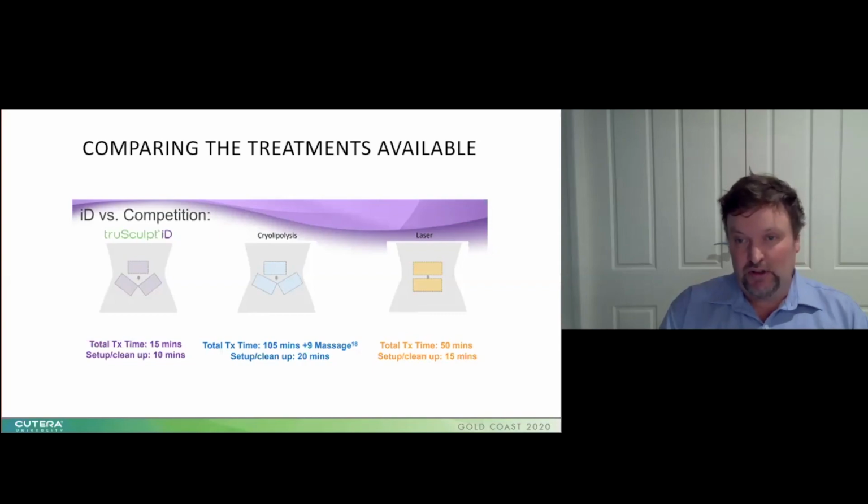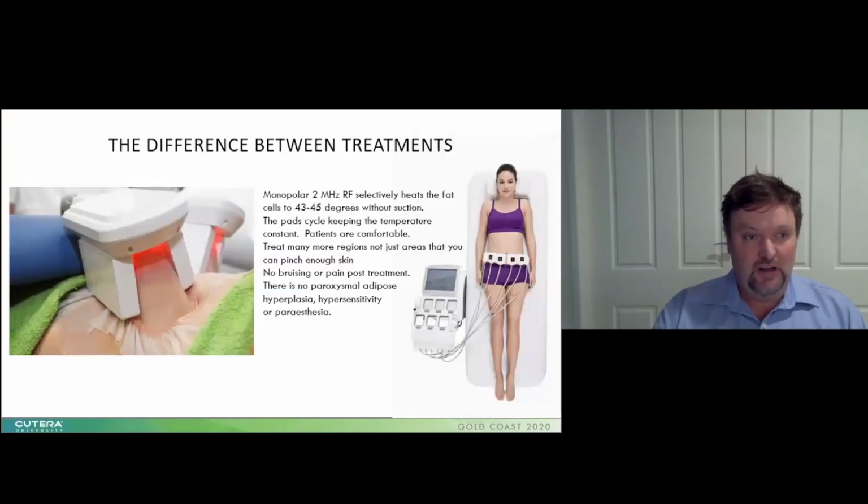Laser is still three times the length of time to do the same area, and you're only getting 10% fat reduction compared to 24-25% fat reduction per treatment. So there's the difference. With cryolipolysis, you've got to be able to suck that fat in to actually get that result. Now that can be extremely uncomfortable for a lot of people.